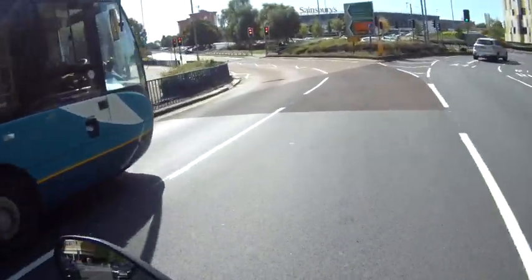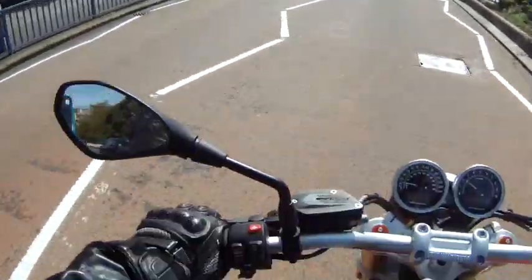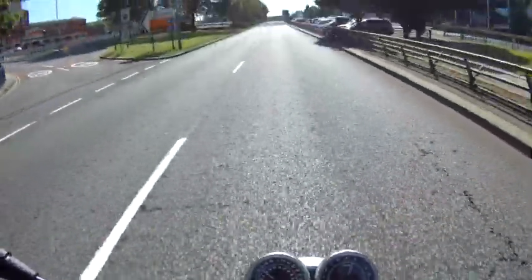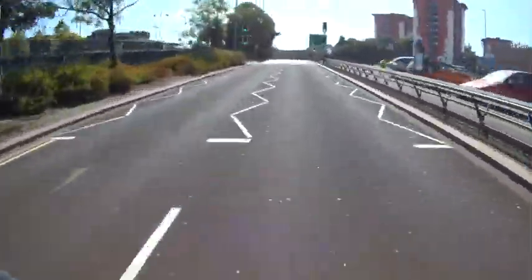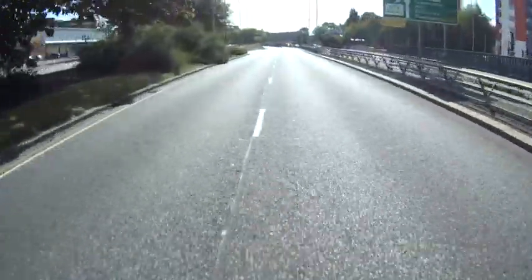So let me go this way. The MT10 was actually something else. It was just so quick, and it was snatchy power, and this is, that kick, let that clutch off a little bit easier and you'll be fine. But yeah, the MT10 was snatchy power.